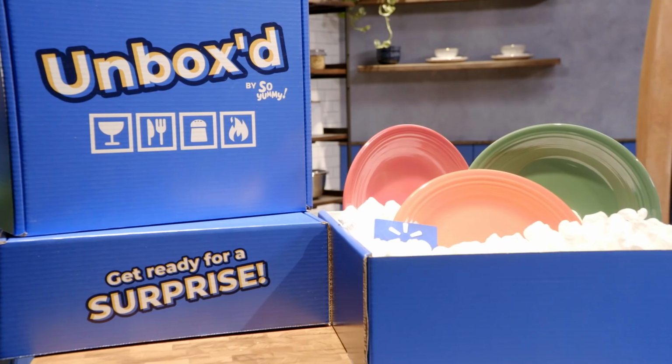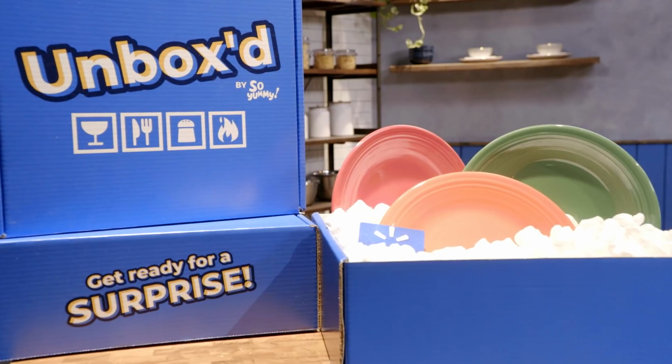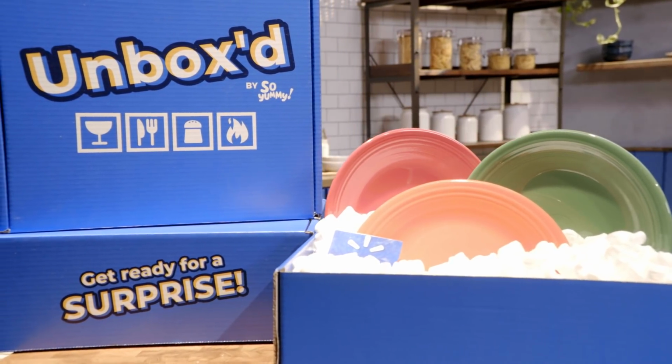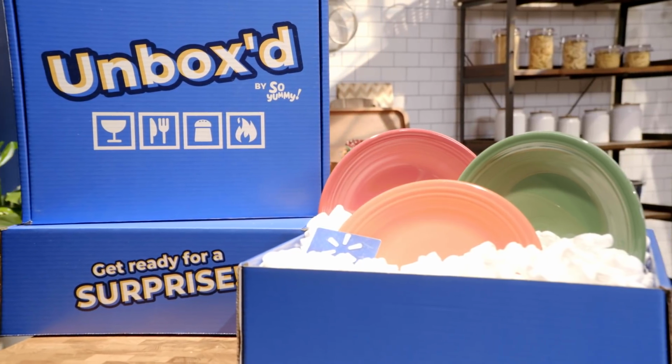The ingredients the chefs use must be the same color as that plate. Our chefs can only source ingredients using a $30 Walmart gift card to create the entree of their choice. Once they've done that, they will only have 45 minutes to prep and plate their dishes. So, Mac, is this doable? Maybe, but I'm more excited to see them open this box and just see a plate. I can't wait for that reaction.